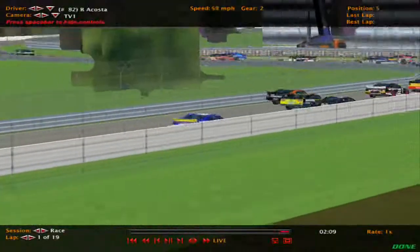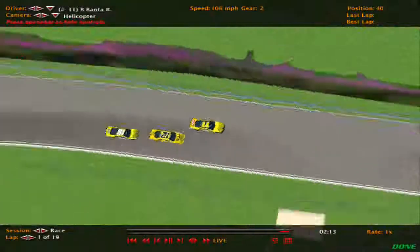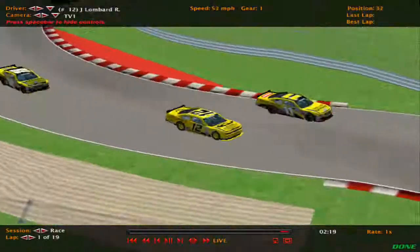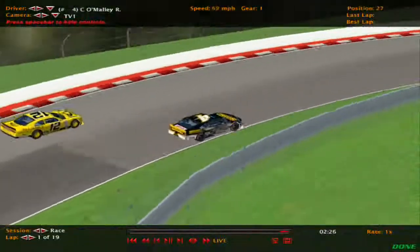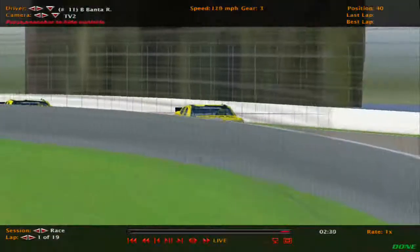Go back a little bit. You can't tell who has damage. Brody Banta back here. Looks like a trio of yellow cars. Joseph Bryant has damage. Joseph Lombard does. Both Joseph do. And Brody Banta. Whoa, Joseph Lombard. Look out. Corey O'Malley, the points leader, got involved. He has damage. Kazi is leading. Everybody's continued on. Cannot see.